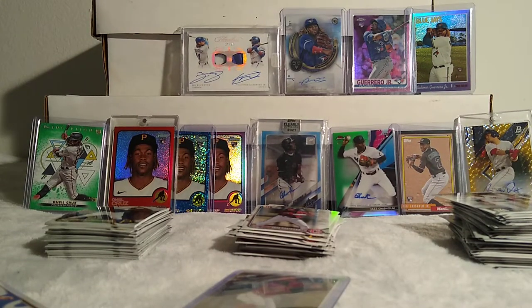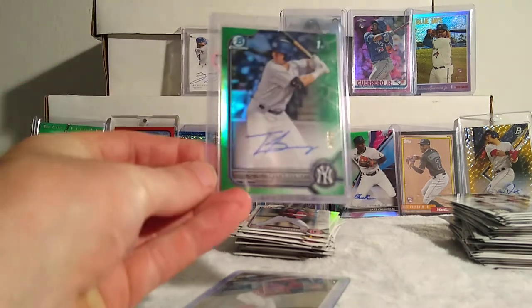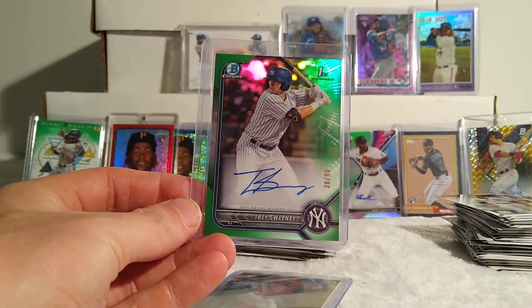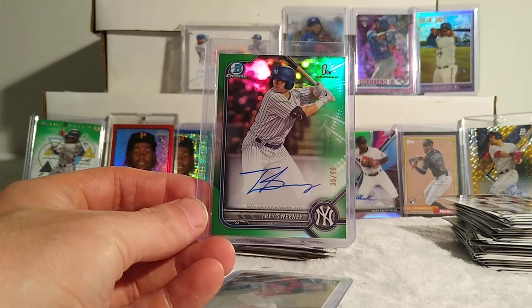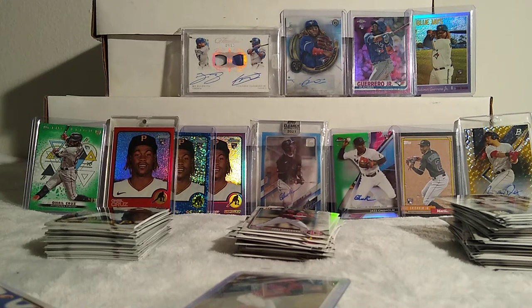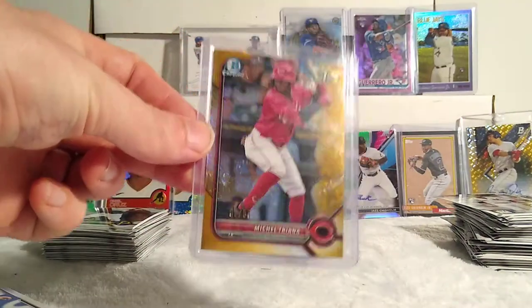Those value packs, man, that might be the last time I buy those. I think those retail 24-pack boxes are the way to go. That's my opinion. I'm sticking with it. Even though we hit a bunch of stinkers last time, and then we hit this monster. So whoever took those two packs before I got there, they probably got a monster too. They probably got something like this or a gold auto or something. Damn it! I'm not gonna be mad though, because we got this bad boy.